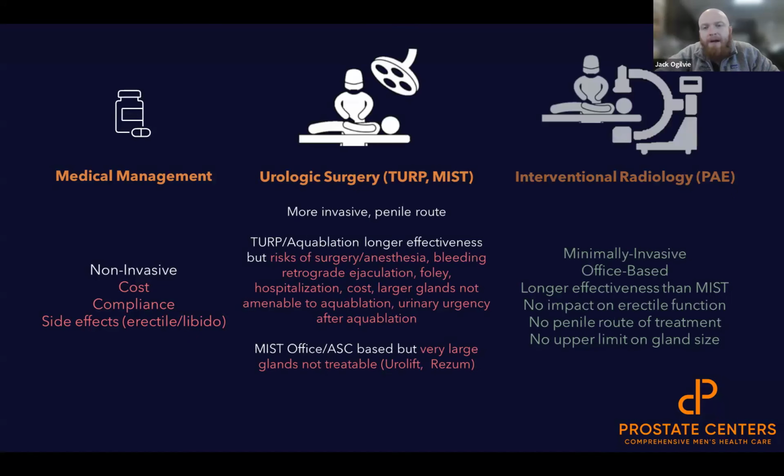And so to compare again our two big categories of procedure, and also medical management, which is going to be the first line. Medical management is the easiest first line treatment that we often do for this, and this is medications like tamsulosin or finasteride or alfuzosin. You may have heard of some of these. They work great in a lot of people, but a lot of these medications are very expensive. Compliance can be an issue. It can be hard to remember to take a medication consistently every day. And a lot of these medications do have side effects that patients don't like dealing with. Things like sexual dysfunction, especially, is a big one with a number of these medications.